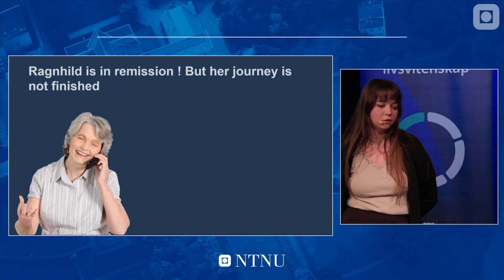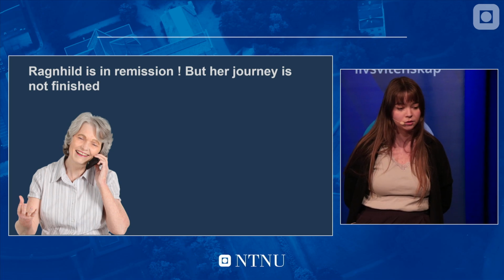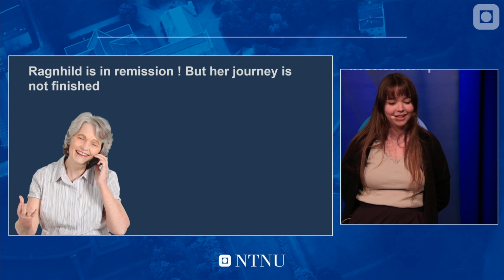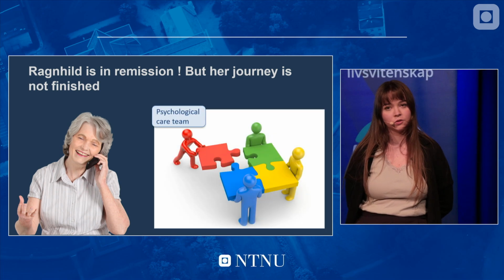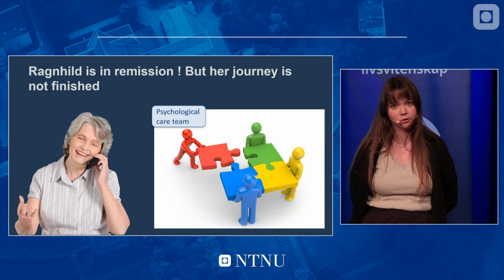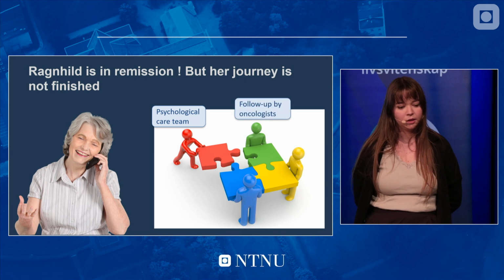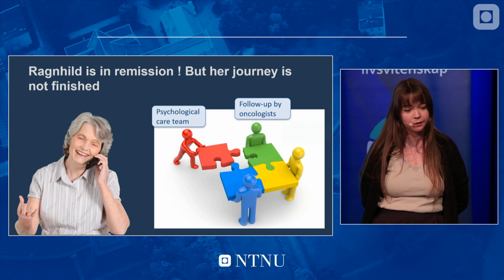Ragnhild got the best treatment as fast as possible, and she fought very bravely. So now she's in remission. That's great news. But the problem is that her journey is not finished. Getting cancer took a huge toll on her mental health, and she would need psychological help. She would need a lot of follow-up by the doctors to make sure the cancer is not coming back.